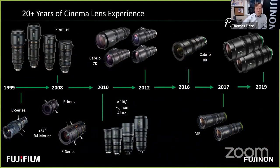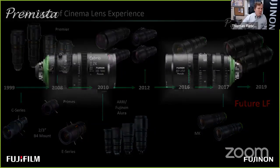But what we're really here to talk about is what's going on with Premista. We introduced these lenses last year at NAB, and then we shipped them later in the summer. And then later in the discussion, we want to talk about future large format lenses. And that to us is really important, is to get feedback, as Austin kind of mentioned. That is how we make sure we're building the right products for what you guys want. So those questions are really helpful to us.